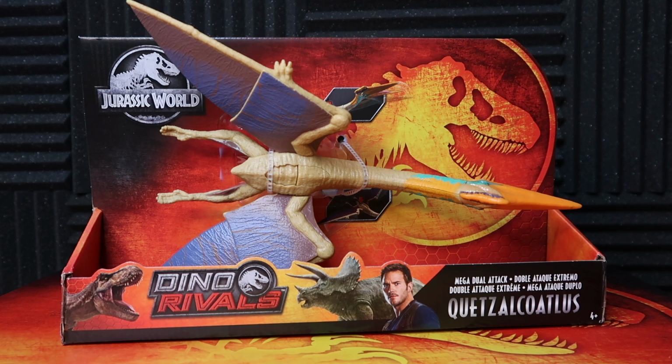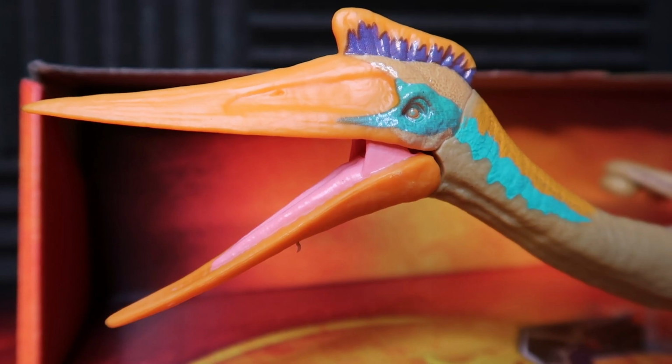So let's start off by taking a look at this thing in the odd packaging here. Strangely, it is very sideways. No way around that. It's kind of hard to get a good look at it from this perspective. You can see the nice wings and the top of the head and the back, the buttons on there, of course, but yeah, the packaging is a little odd for me.